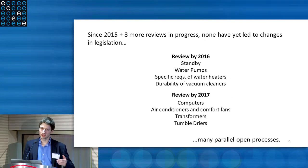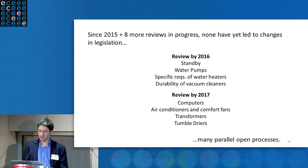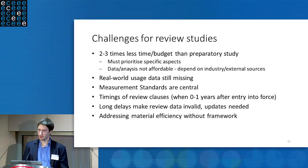each of these reviews, which was also queuing up behind, they've also entered the process now. So we now have another 8 review processes, which are all open and simultaneously running in parallel. And this is a bit of a challenge for stakeholders trying to follow the process. And add to that the fact that there are also new products being regulated at the same time. There's a lot going on.